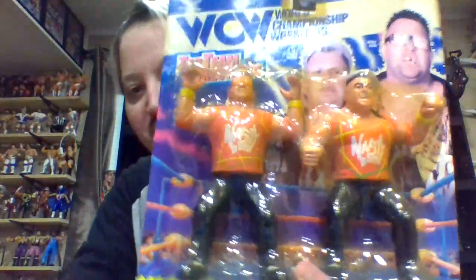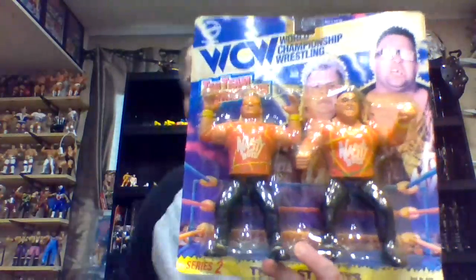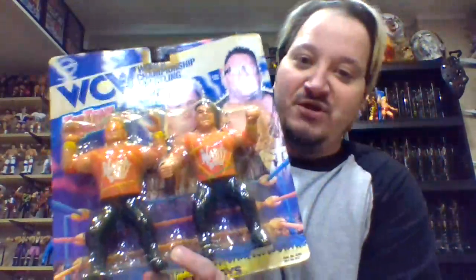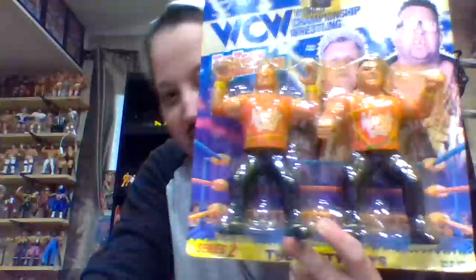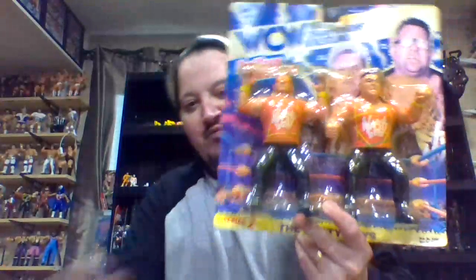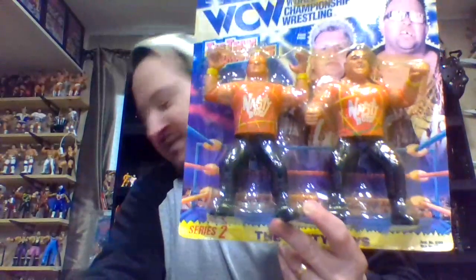So, in Series 1, then in Series 2, they kind of moved to Purple Card. And in Purple Card, you had what I call Nasty Boys Orange. And you're going to see this a couple times. So, with orange as the backdrop, or with the change of the color to orange, it's much more expensive than you would find with the other set.